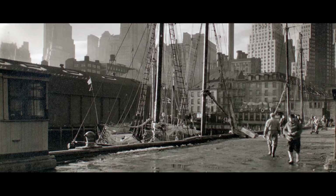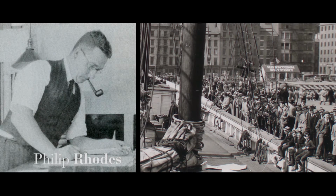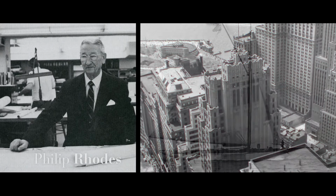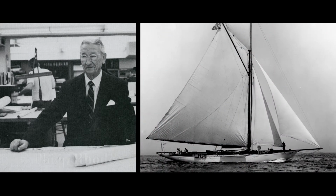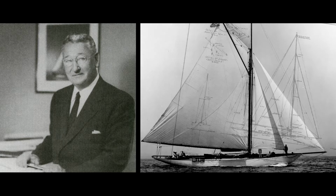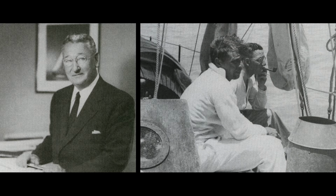The yawl Caribbee started her life on the drawing board of Philip Rhodes way back in 1936. Philip, based on Park Avenue in New York, had already designed yachts for the rich and famous, including Rockefeller himself. He used revolutionary materials like fiberglass and innovative features like a centerboard.